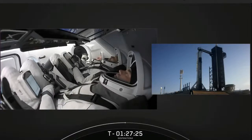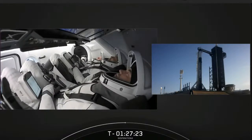You're just now joining us. What you are seeing on your screen is the first all-civilian crew, Inspiration 4. They're all strapped into their seats inside of Dragon Resilience, preparing for T0 shortly here. We're just at T-minus 1 hour and 27 minutes, and they're completing some final procedures here.